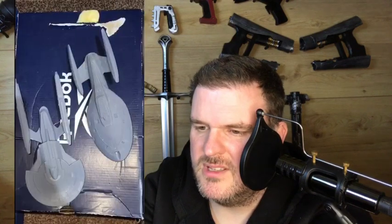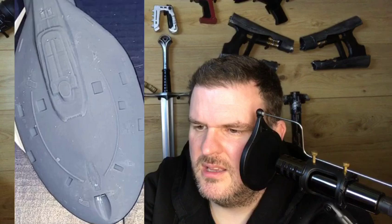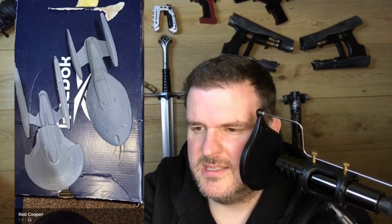Got some resin prints there. Loving what you get out of a resin printer these days. It's really quite good. You can almost build a full ship in miniature like this, or you can get the kits, almost like the kits I remember as a kid where you just cut the pieces out and put them together, and you can just print them out from your home. That's really good.